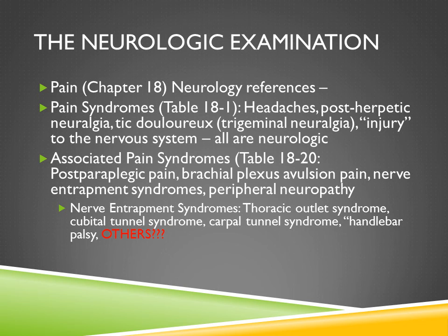Now, neurologic syndromes are not the only pain and associated pain syndromes for which you can provide permanent impairment due to the added burden of pain. In other words, there are other syndromes responsible for pain that qualify for permanent impairment under Chapter 18. However, the AMA Guides themselves, at least under the strict interpretation of the AMA Guides, are largely focused on neurologic pain syndromes.